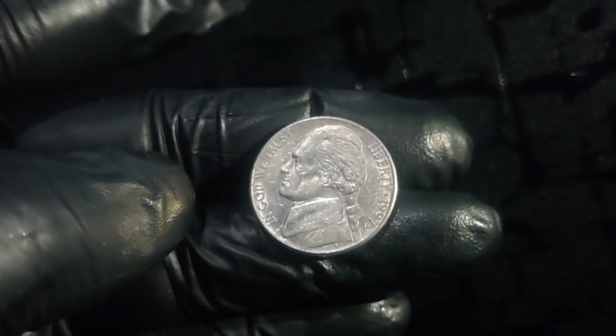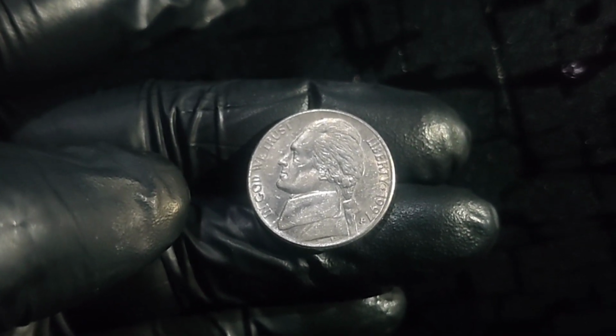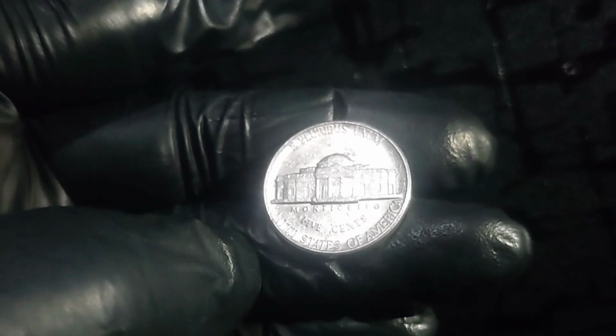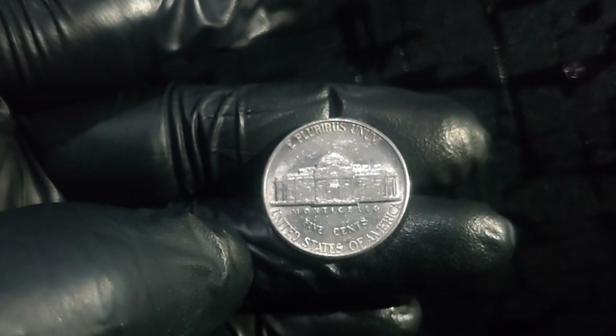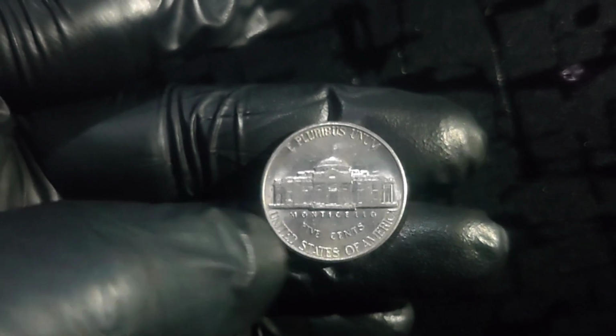Furthermore, there exists a widespread interest in error coins fueled by content creators and influencers within the numismatic community who discuss and showcase these fascinating pieces, creating a newfound excitement among both novice and seasoned collectors, driving demand even higher.